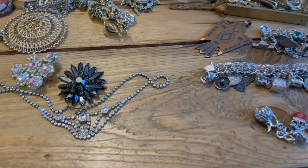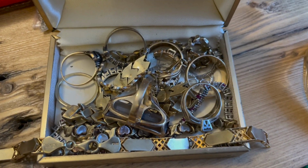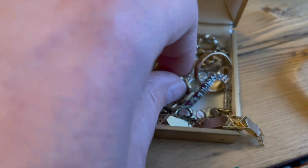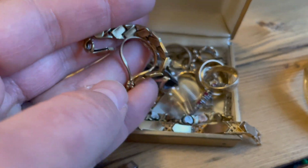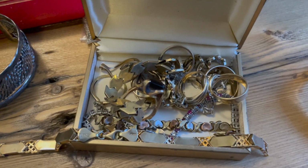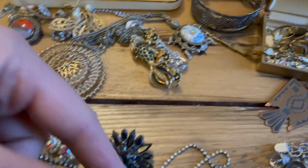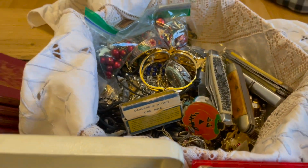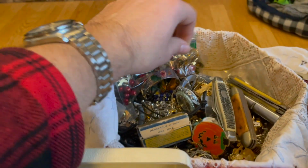This whole box is all gold. I've had a chance to check all the marks, and they range from 10 to 14 karat. So we've got all sorts of gold chains, little diamonds, all sorts of fun stuff in there. Aside from the silver and gold, which are the things you usually look for, and the early costume jewelry, there's still another bucket of old costume jewelry in here. Well, some of it's probably not that old, but there is costume jewelry in here too, and that can sell.